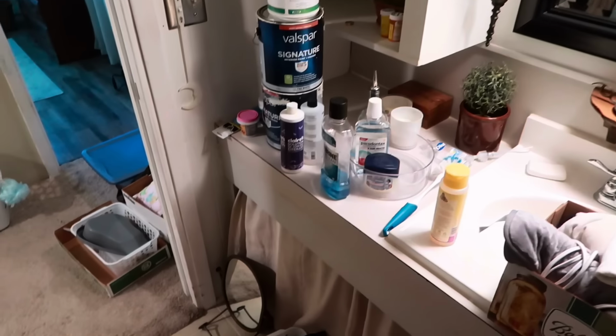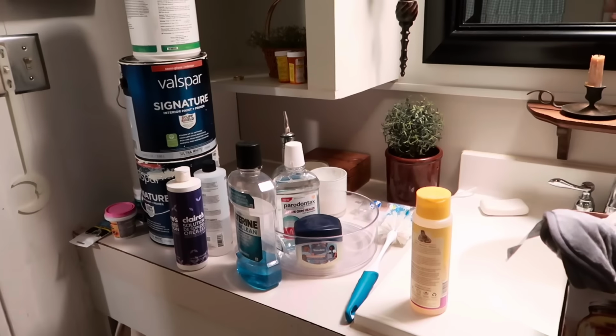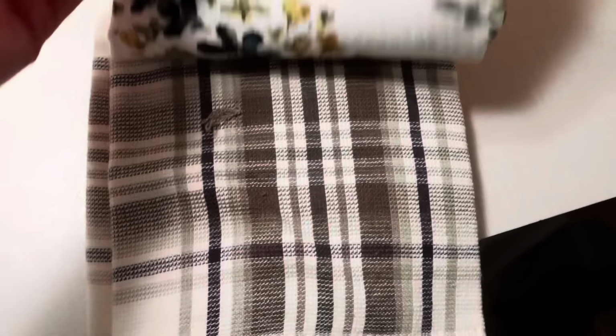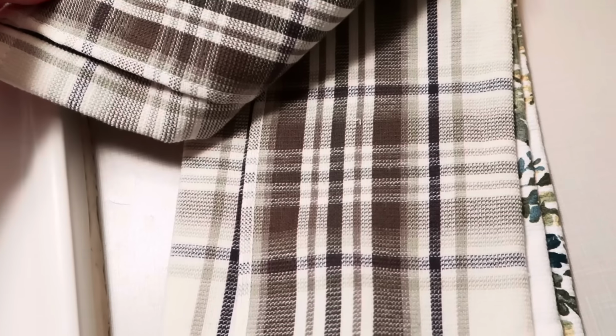I don't think I got an after clip of everything that I decluttered from here, but I promise you that I got rid of a lot of stuff. Here is a set of towels that I picked up at Marshall's probably a month or so ago that I knew I wanted to use in this bathroom for the fall. They were $12.99. I believe it was a 3-pack, and they are super, super cute. So I love these.